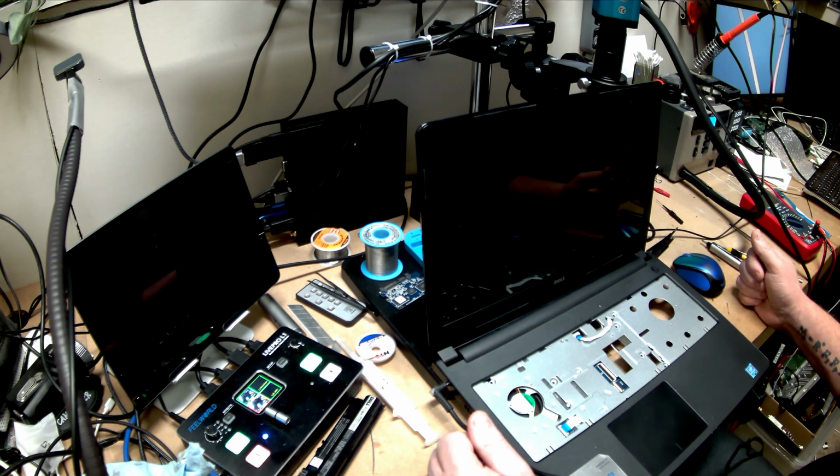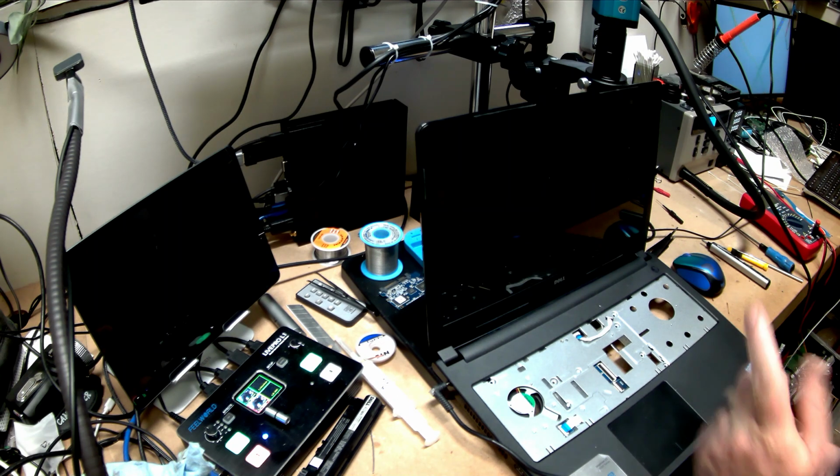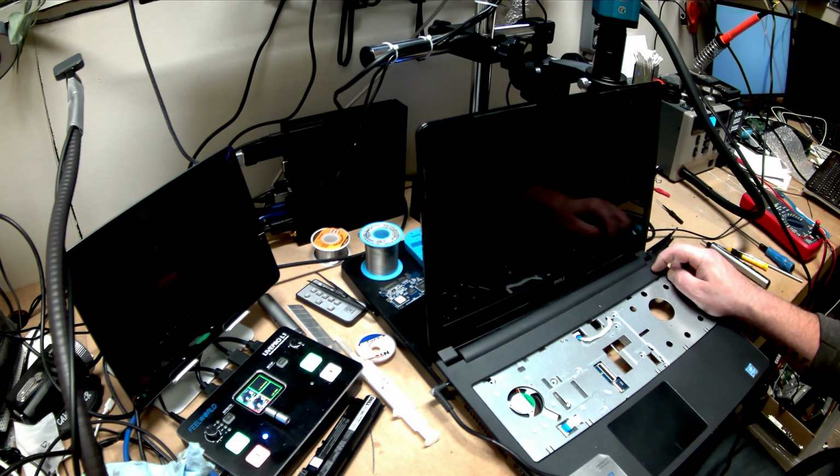We'll just sit here and wait and see what happens. See if we get a beep or not. Okay, so we're getting nothing, and we're also not getting anything on the screen, like a backlight or anything. So we may have caused further damage, which is not out of the ordinary. So I'm going to turn it off. Just double check a couple of things.